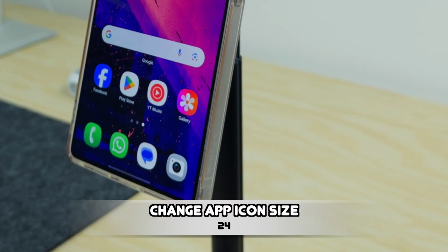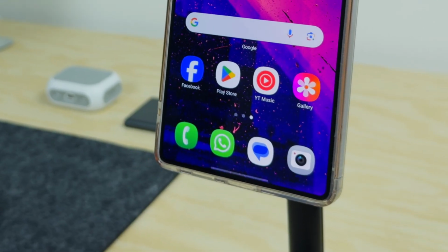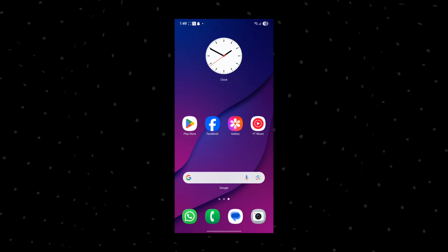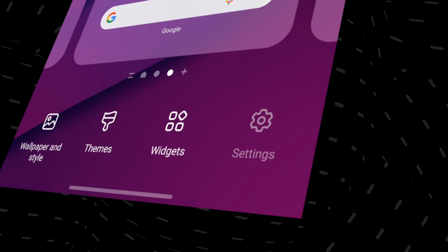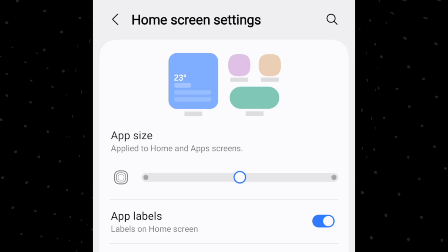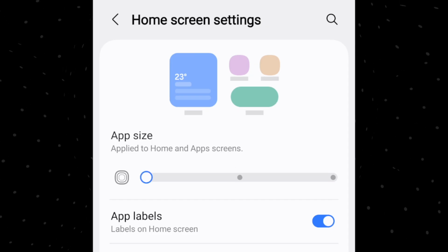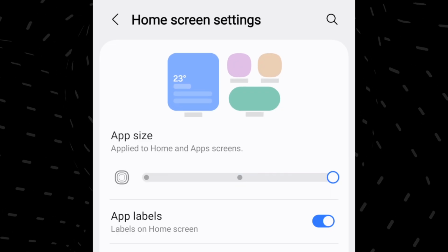widgets as needed. If the default app icons on your phone feel too big or too small, you can now tweak their size to your liking. Just long press on an empty area on your home screen, tap the little settings gear in the bottom corner, and right up on top you will see the app icon size slider. You can choose between small, medium or large, whatever fits your vibe or screen layout. A nice little way to personalize your home screen.